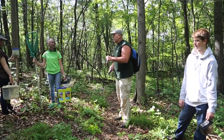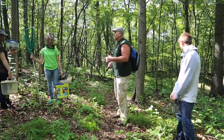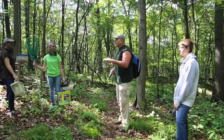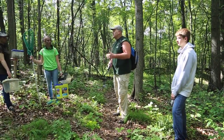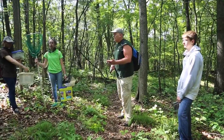Anyways, when toads pee on you, it's gross, but it doesn't harm you at all. It doesn't give you warts. When you pick up a toad, it doesn't give you warts. The warts on the back of a toad are called parotoid glands. They do have poison in them, but they have to be ingested. They have to be eaten by something. So if a dog or some type of animal eats them, it can poison them.